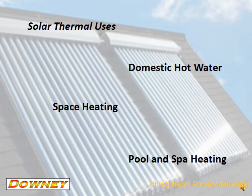The three most common applications for solar thermal are domestic hot water, space heating, and pool and spa heating. In domestic hot water applications, water is heated and can be used for cooking, cleaning, and bathing. A properly sized system can reduce your monthly hot water bill by 50% or greater with a relatively small capital investment. Space heating applications is where you can tie in your existing heating system with your solar collectors, whether it be hydronic or forced hot air.